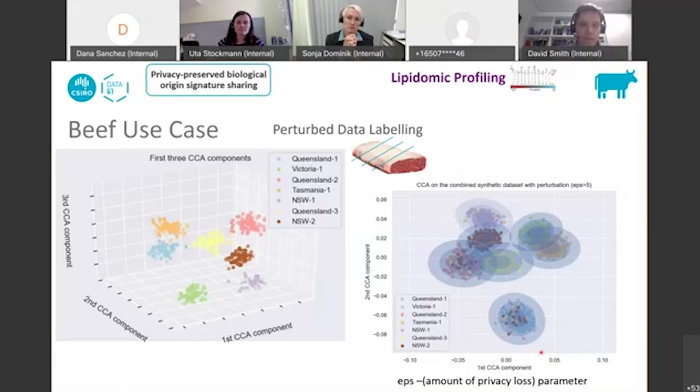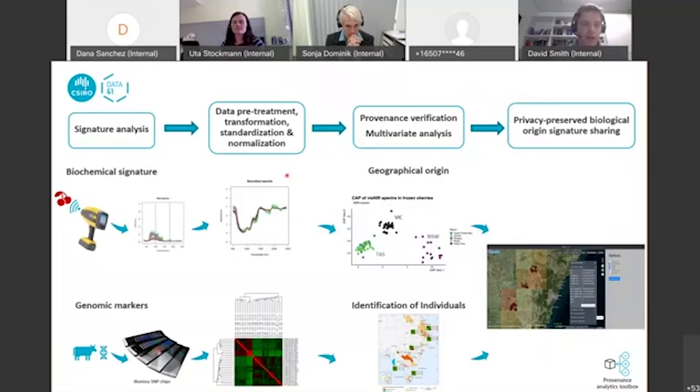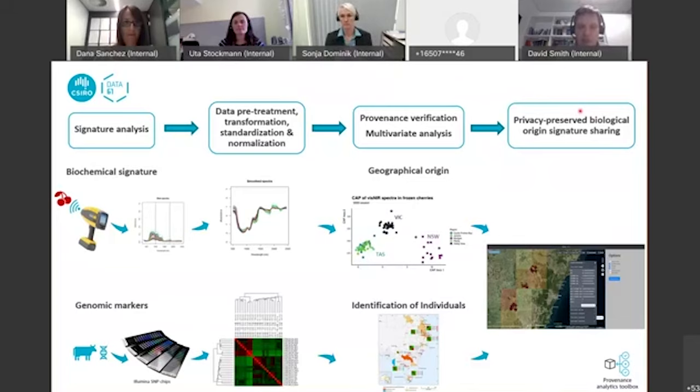So finally, going back to Uta's original slide presented previously, we've moved across the spectrum from signature analysis to data pre-treatment, standardization, normalization, and also looking at genomic markers in that sense, as well as biochemical signatures, provenance verification, multivariate analysis, and finally signature sharing. So privacy preserved signature sharing, so we can get useful regional information without re-identifying farmers, with their personal or commercial sensitivities being mitigated. Thank you.